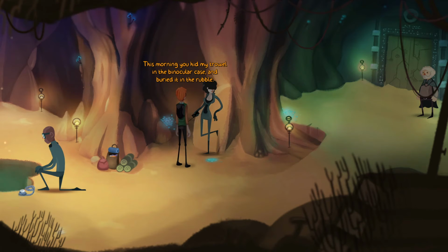This morning, you hid my trowel in the binocular case and buried it in the rubble, hoping it would be lost, no doubt. And it would have been if Carlotta hadn't stumbled upon it. Later, when you saw the case near the entrance, you knew your plan had failed. You decided to hide it again, this time among the mushrooms. That's why your hands are completely covered in luminous mushroom spores.